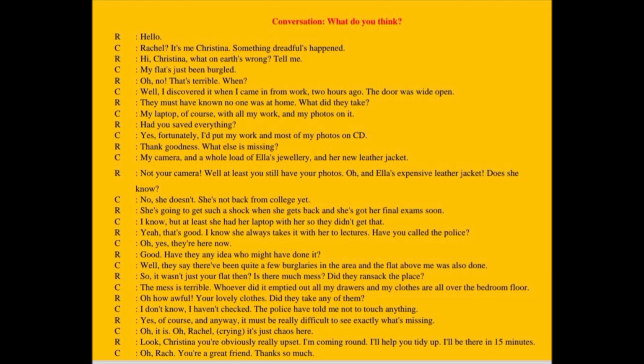Thank goodness. What else is missing? My camera, and a whole load of Ella's jewellery, and her new leather jacket. Oh, not your camera. Well, at least you still have your photos. Oh, and Ella's expensive leather jacket. Does she know? No, she doesn't.